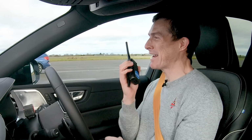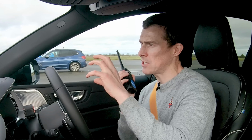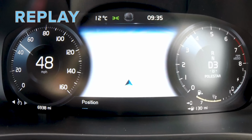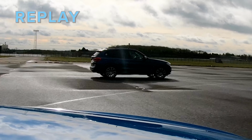It was madness. I mean, I don't know what happened here in the Volvo. When the gearbox was involved, it seemed to have an advantage. Like the whole electric system and the gearbox seemed to work together really, really well in terms of changing down compared to the other two cars. But when it was just on boost and power, it was just dropped by the two Germans.